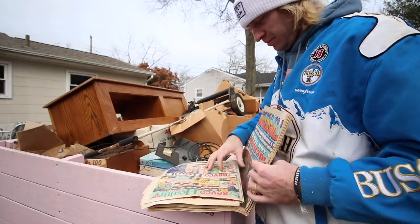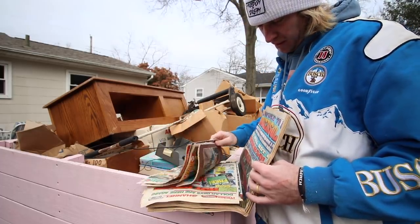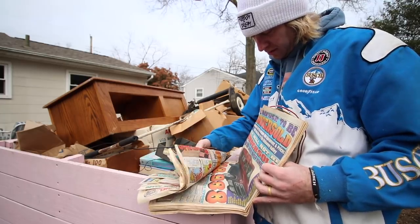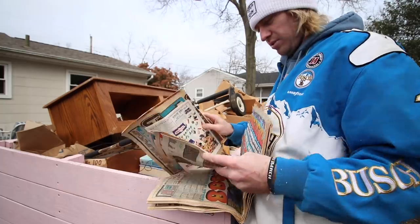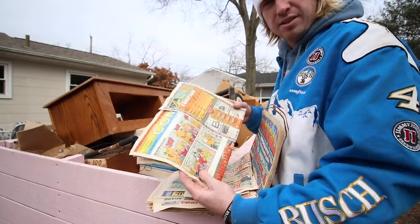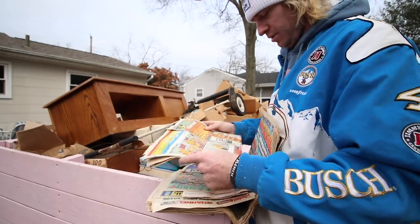Newspapers from, wow, kind of cool how the ads looked so much different. There's some funny pages from 1995. That's kind of cool.